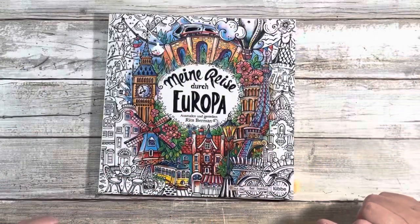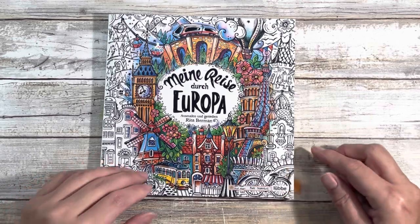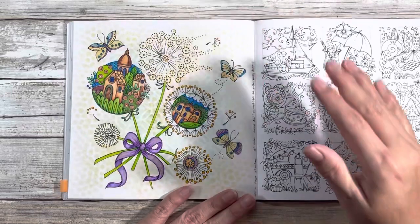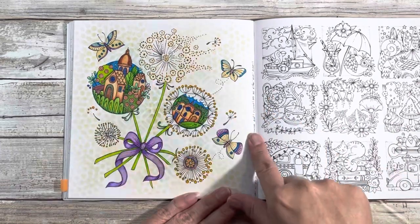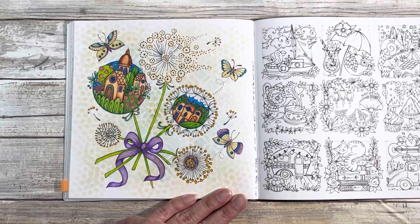All right, my next completed page is from Meine Reise durch Europa by Rita Berman. And I did complete this page right here. This was a buddy color with my girl T from T's World of Coloring. I will link her channel below. And I actually really liked how this was coming out until I did the background.